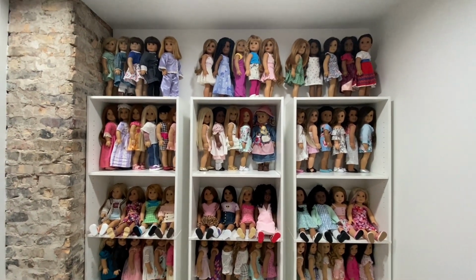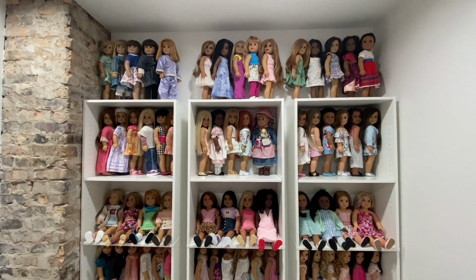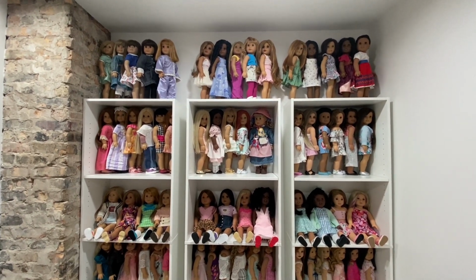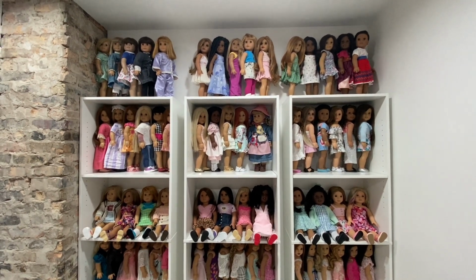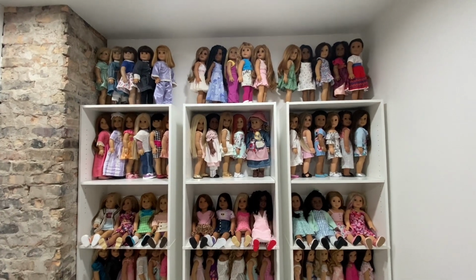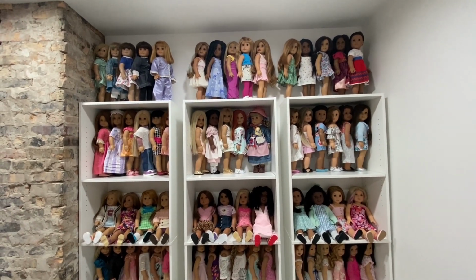I've been collecting American Girls for technically 23 years. I got my first one when I was 3. I did take a 10-year hiatus, but literally on Christmas Eve morning of 2019, I ordered my first American Girl as an adult, and then things spiraled out of control.